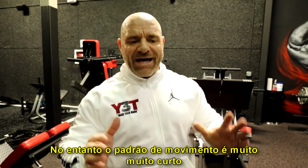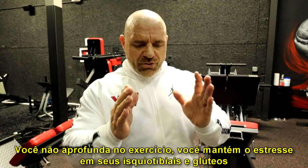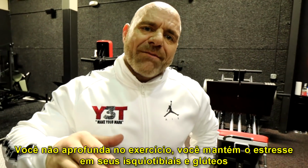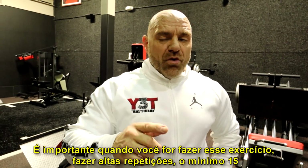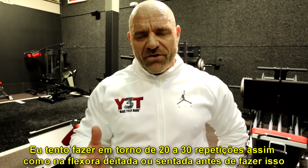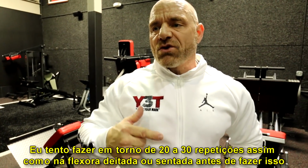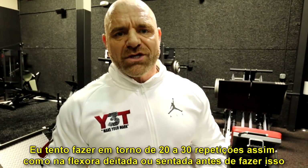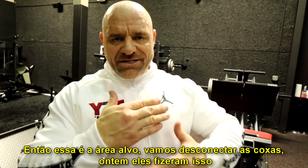However, the movement pattern is very, very shallow. You do not go deep at all. You keep that stress and load primarily on your hamstrings and glutes. It's important that when you do this exercise, you do high reps, a minimum of 15. I try to target a 20 to 30 rep range. I also pre-exhaust by doing leg curls or seated reverse curls before I do this. So that is a target area.